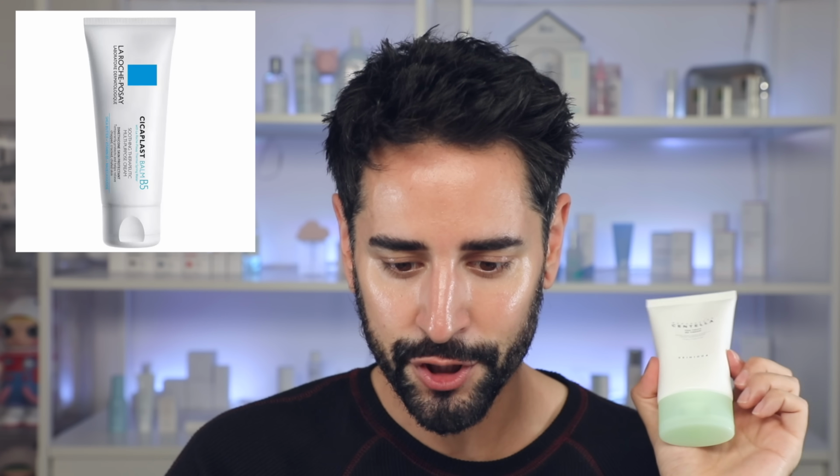And it's instantly cooling as well. My rosacea flare-ups, my rosacea loves Tea-Tree. My breakouts have Tea-Tree and I don't know why. So this has a really nice cooling, healing touch to my routine.